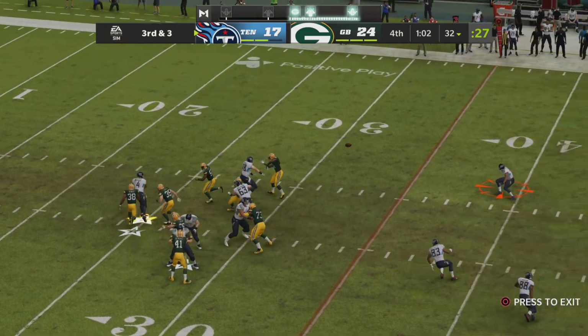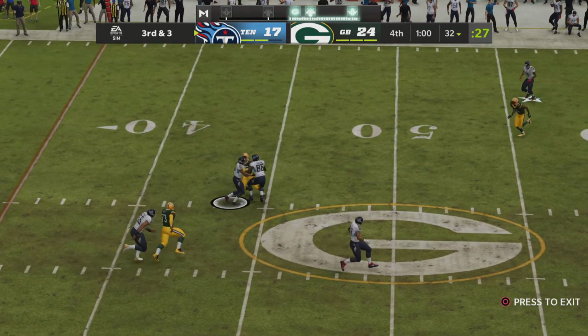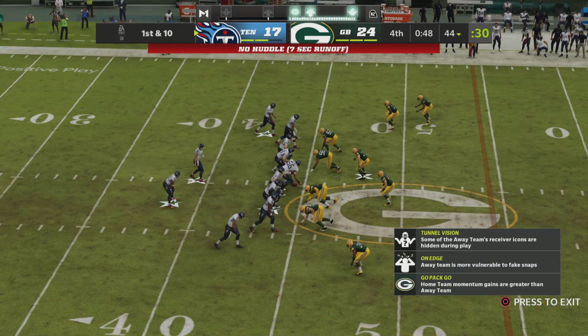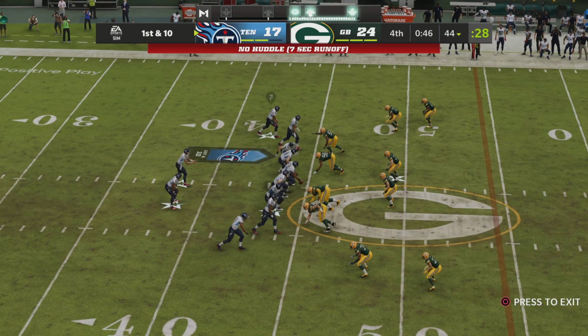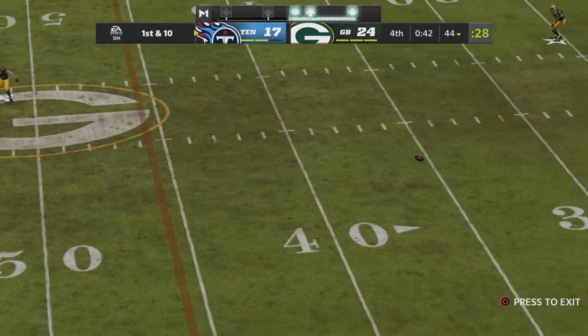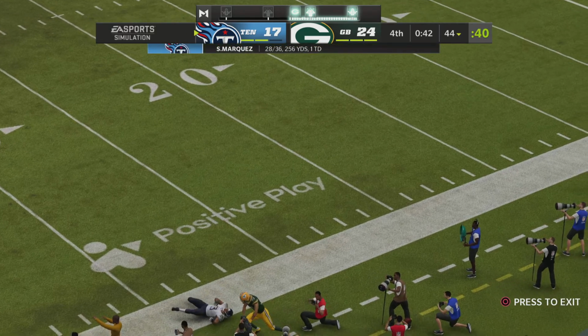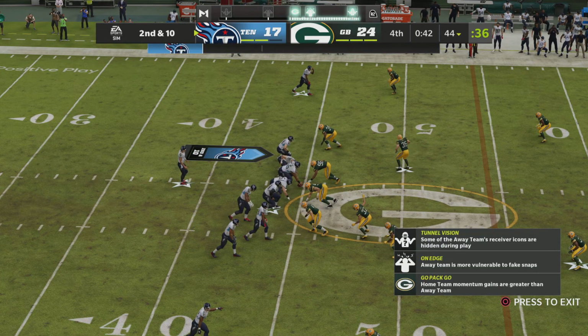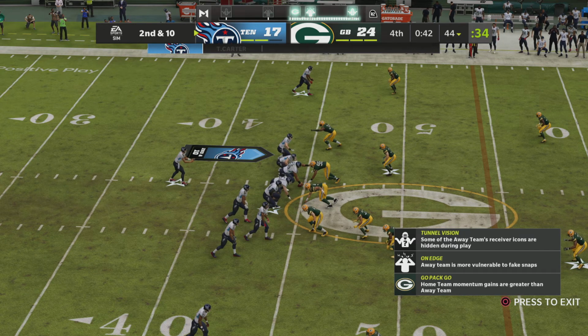Back to throw. Quick hitter here, it's complete. And he will have a Titans 1st down as they're able to get the 3rd down conversion. He'll look to throw. And he bats it away, and it falls down incomplete. So after the incompletion on 1st, now 2nd and 10.